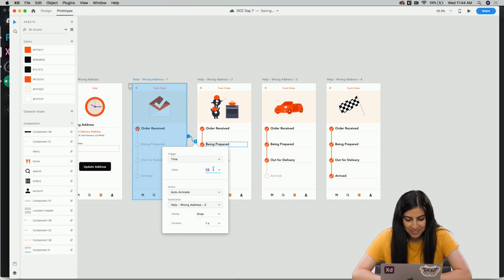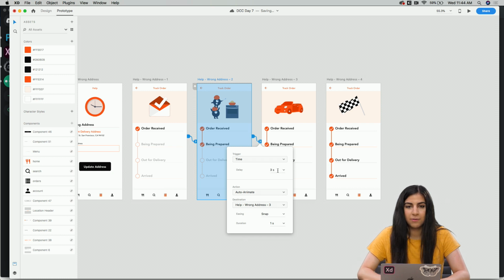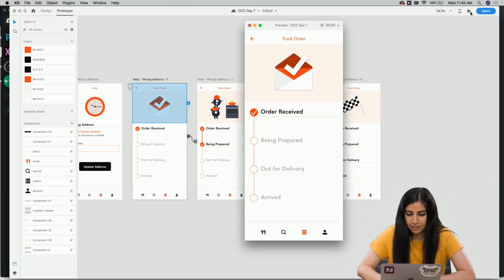So maybe we can delay it by 3 seconds. I don't know if that would be too long, but I always like playing around with the time and seeing how it looks and how it feels, and then going from there. So let's see, 3 seconds.